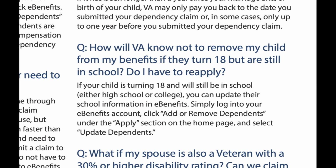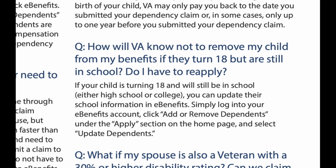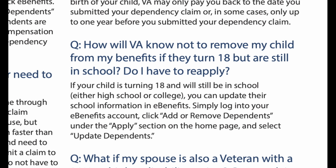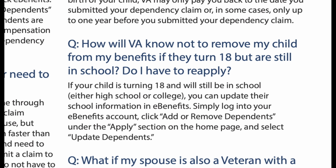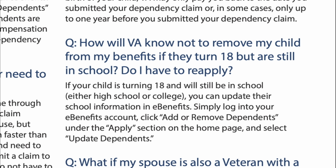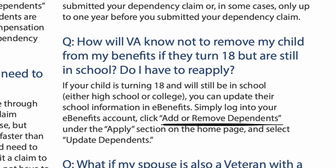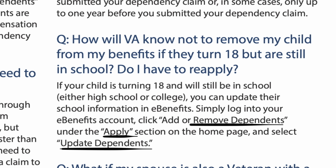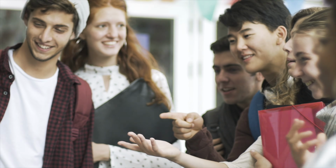Will the VA know that my children should not be removed when they turn 18? Because my kid's in school now. Now they're in college. Will the VA know that automatically? The VA is usually pretty Johnny on the spot with this one, and they'll turn off your child when they turn 18. So what you want to do is update their school information in eBenefits. Log in, add or remove dependents, and hit apply and select update dependents. You'll preserve your effective date and everything will continue on until they're 23 if that's how long they stay in college.